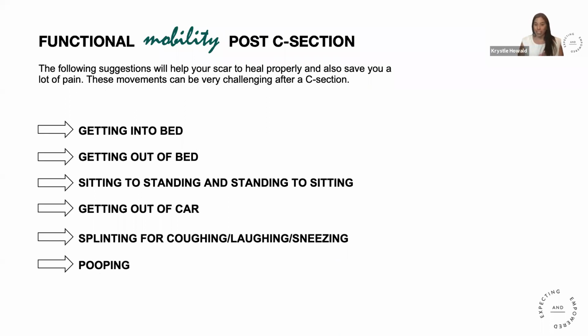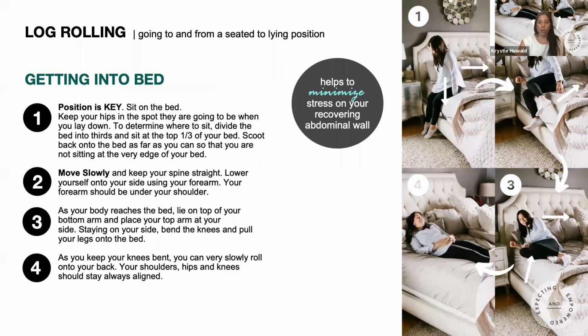All right, functional activity. Everybody after a C-section needs to know about this. So getting in and out of bed, sitting from standing to a chair, getting in and out of a car, even coughing, laughing, sneezing, and pooping can be painful. And again, besides the pain, we're really trying to minimize impact or irritants on the C-section area. So let's go over the log rolling here.